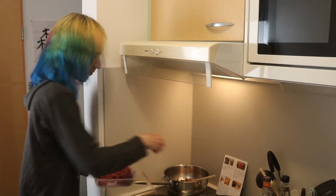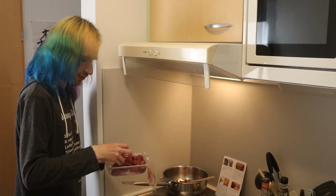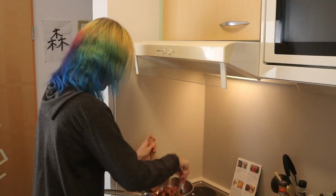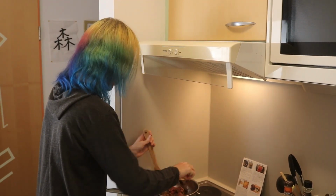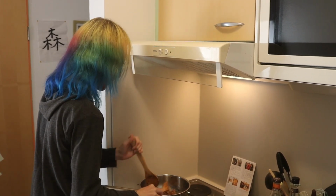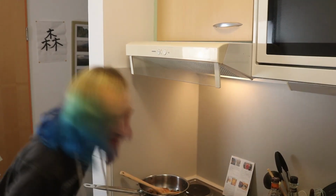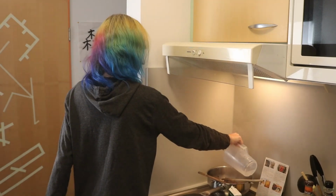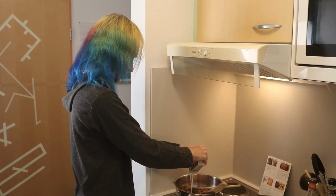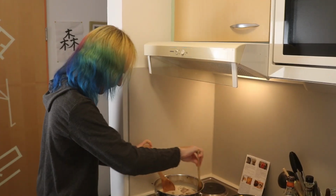This is made with cow. You can also replace that with, for example, chicken. Or tofu. Okay, so we have a bowl of meat. Next is coconut milk. Now it doesn't look like on the pictures, but maybe it will eventually.